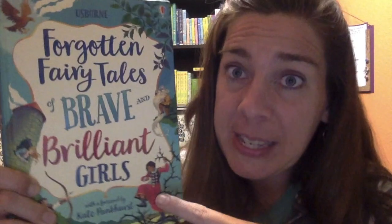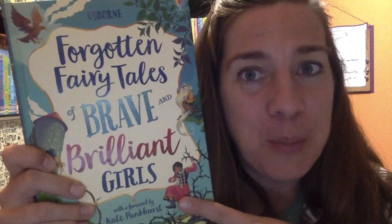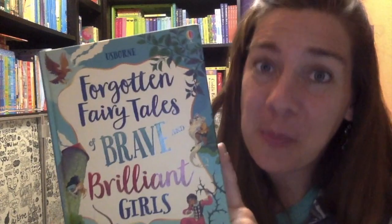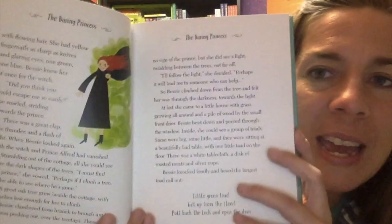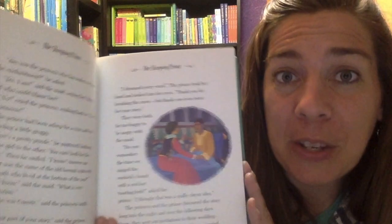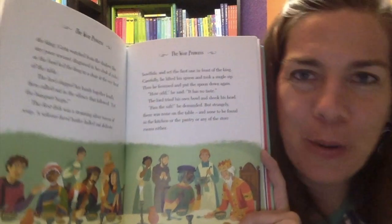And then there's this one. If you have girls in your house, and also if you have boys, you must have this book in your collection. So often our fairy tales are about the princess who gets rescued by the prince, which is wonderful. Instead of Snow White, we need Snow White and Rose Red, and a bunch of other stories about brave and brilliant girls who don't let anybody put limits on what they can accomplish. At the end of the day, these girls are the clever heroes. They just might actually get that prince out of hot water.